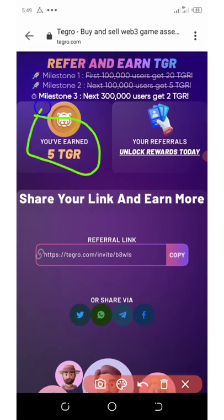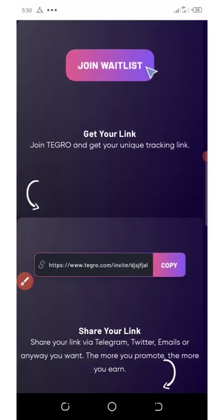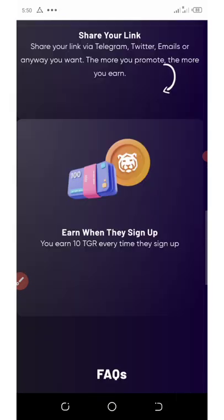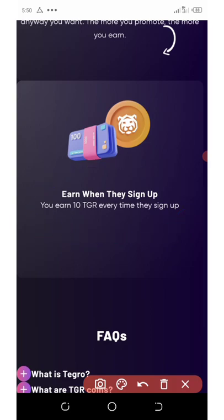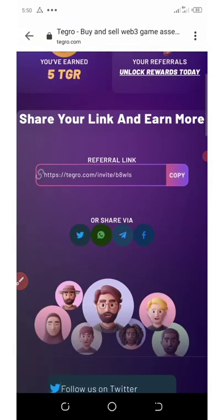Actually, they have reduced the price because a lot of people have joined this offer, and the more people go into this offer, the more the price goes down. That's why I'm asking you to join right now. This offer is still paying a bigger amount. I have lost up to 35 coins. That's too bad. So you need to start earning by referring your friends. You can see that you earn an extra 10 TGR per referral. Once your referral signs up, you earn more coins, and that's how it works.